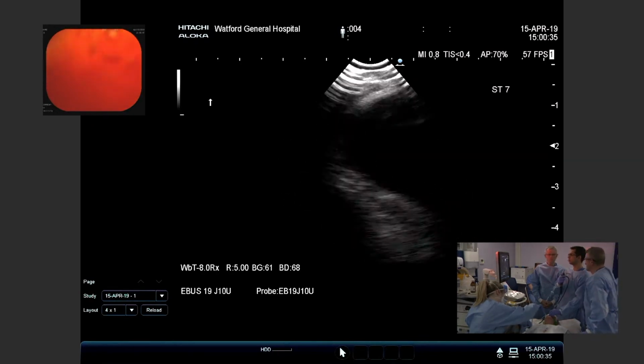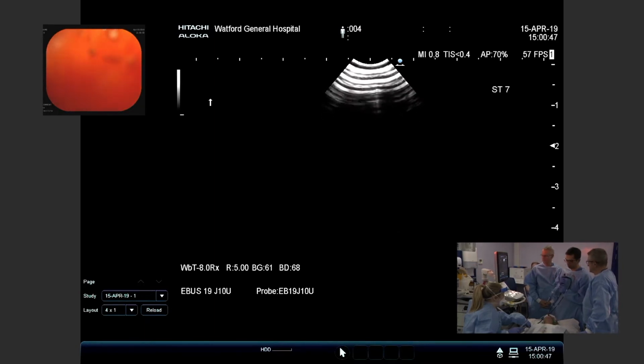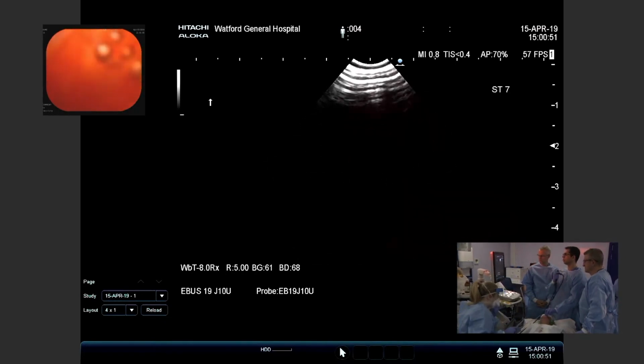Have you been able to get down the left lower lobe? I think it's very sensitive, and it's probably narrowed as well, because after a certain point I'm not able to get the scope forward. Okay, lost the view.